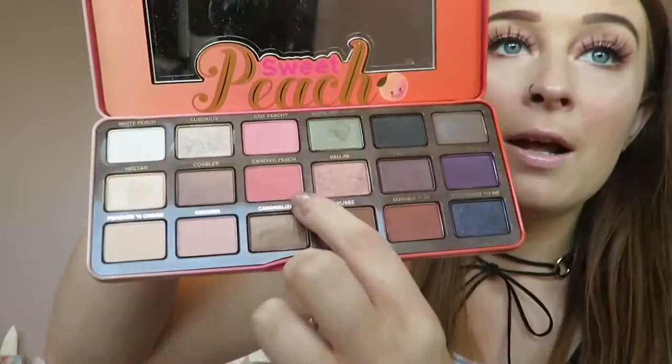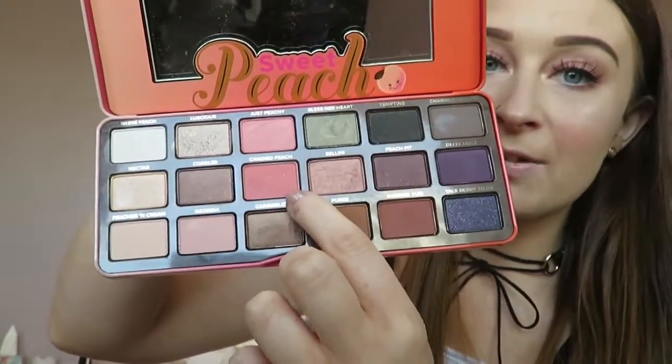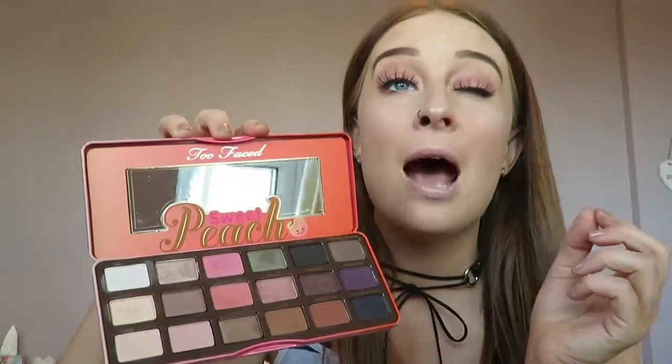Then I went in with Candied Peach, which is this pink. It is pink and it has got specks of glitter in, although I do think that when you've blended it out, I can't see any sort of large chunks of glitter in my eye makeup today, so that's lovely.